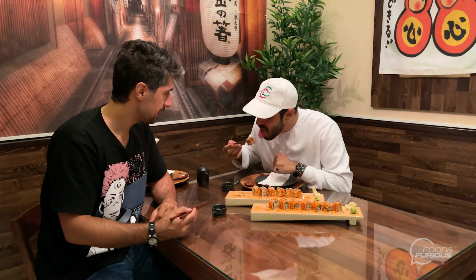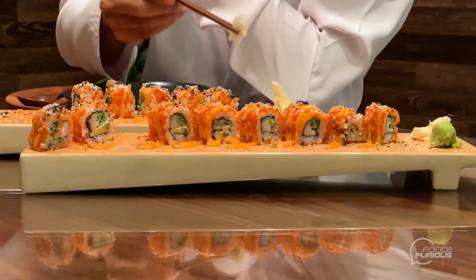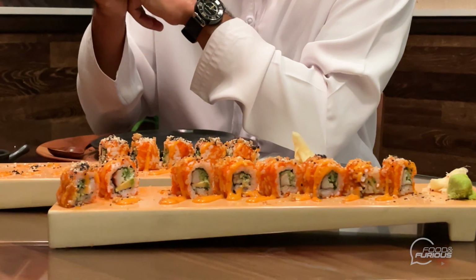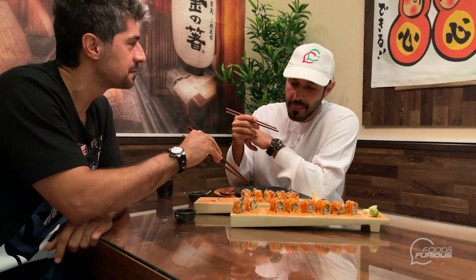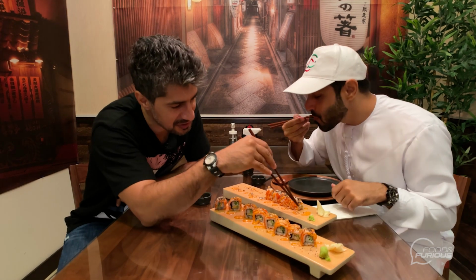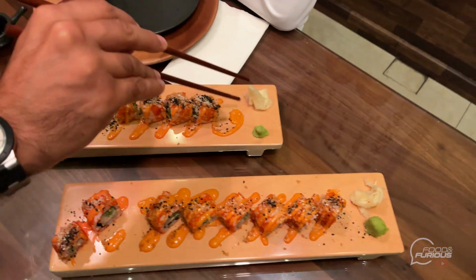This is one. All right. Let's put them right here, and let's see visually if I can already tell you which one's yours and which one's the other one. Okay. Ahmed, this is your sushi. So there are a couple of things that gave it away. Number one, you did this swirl and you signed your name here with the sauce. AJ. So this gave it away right here.